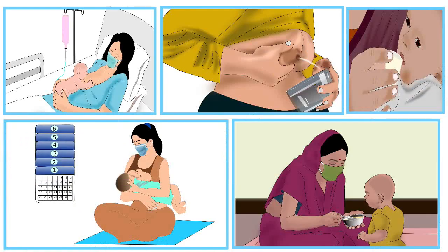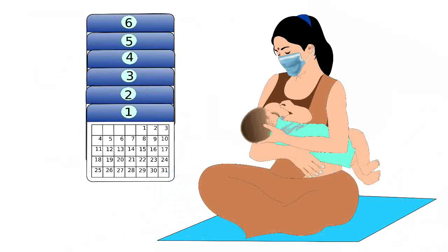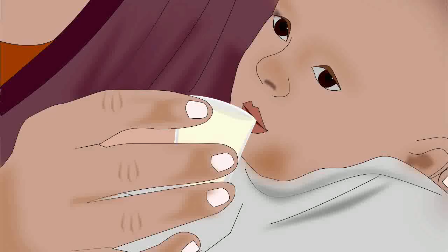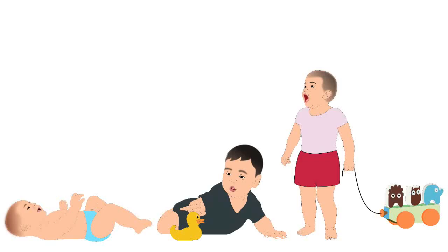All babies should be fed according to the standard infant feeding guidelines. Breastfeeding should be initiated within 1 hour of birth. Exclusive breastfeeding should continue for 6 months. If needed, the mother's expressed breast milk can be given. Complementary feeding must be started at 6 months of age. Breast milk must be fed at least up to 2 years of age.